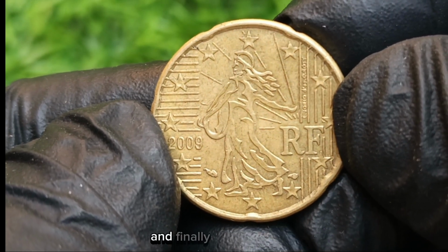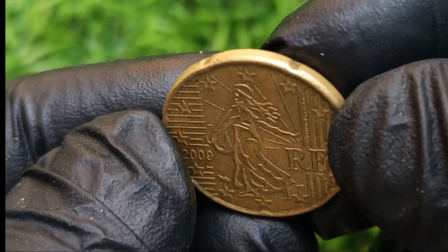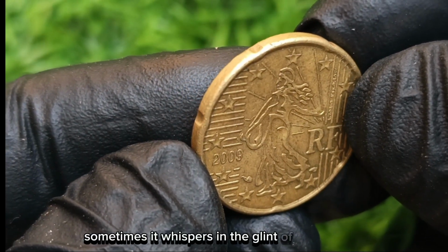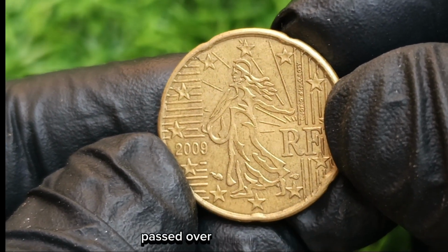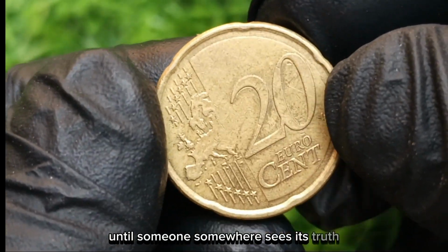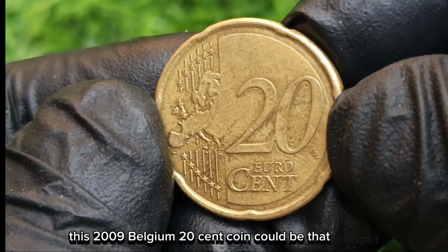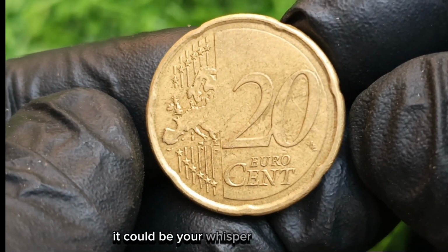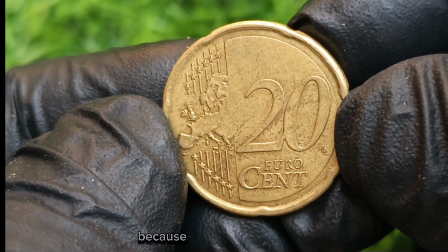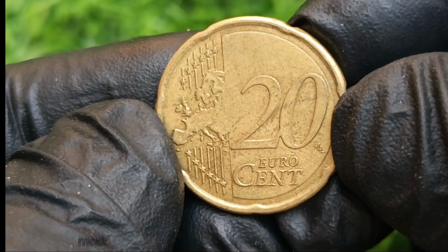And finally, remember this. Fortune doesn't always roar with diamonds or stock portfolios. Sometimes, it whispers in the glint of a small coin, passed over without thought, until someone, somewhere, sees its truth. This 2009 Belgium 20-cent coin could be that whisper. It could be your whisper. Don't ignore it. Don't spend it. Don't underestimate it. Because once it's gone, so too might be your one chance at a destiny most only dream of.